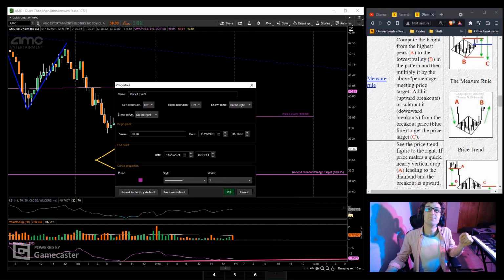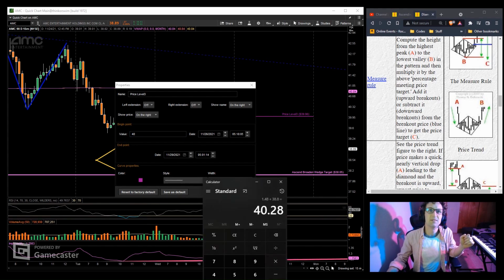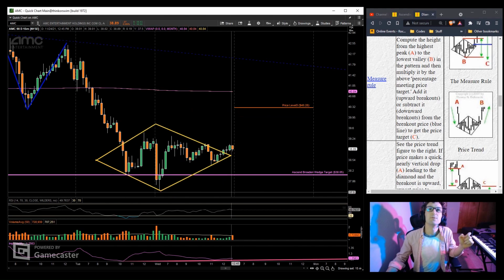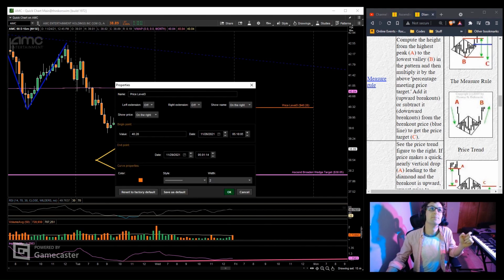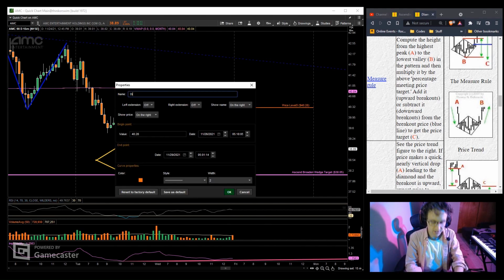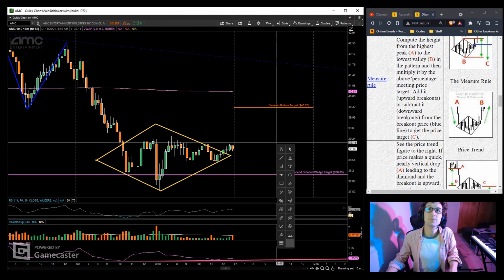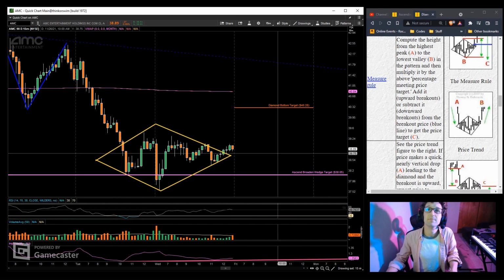Let's just put a price level down. $40.28. And I don't know, orange? Let's use orange. I haven't used orange for a while. Oh, I gotta name it. Diamond bottom target. This is what it looks like. This looks like what I'm going to be forecasting.